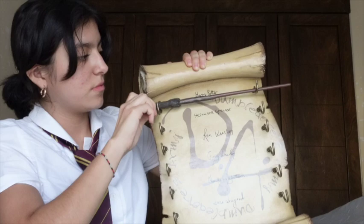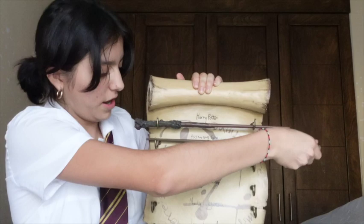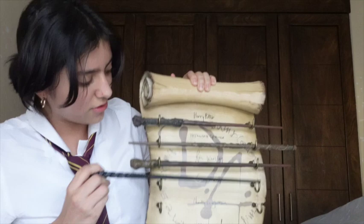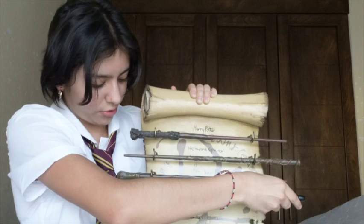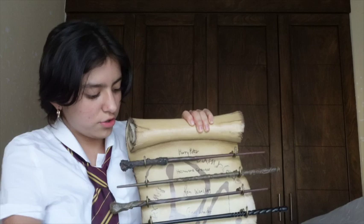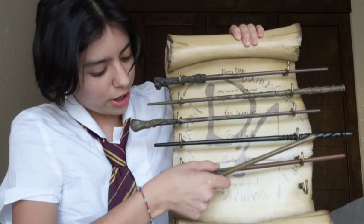Oh my god, this gives me the shivers. I don't want to drop it. It's really heavy. I should do more arm exercises. Oh, I can't reach the wands. Oh no, it's the other way. I'm sorry. We have two left. I don't want this to go wrong and just fall off the bed, because I'm on the edge of my bed. Oh my god. So let's put Neville's. Neville, where are you going, mate? And Luna's.